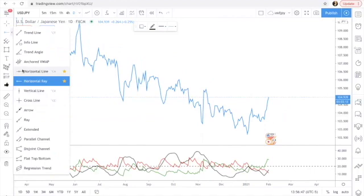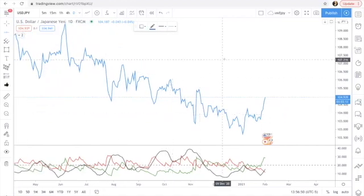So right now, let's go ahead and mark up our key levels. And what I'm doing is seeing the market come to this, hit my line, this line here.